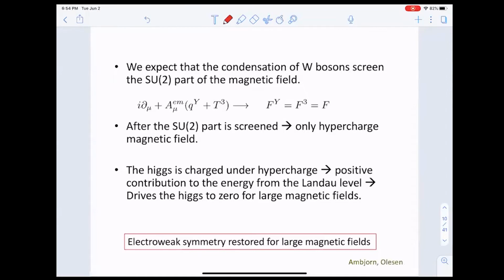So we expect that the condensation of W bosons screens the SU(2) part of the magnetic field. So the ordinary electromagnetic magnetic field is a combination of a hypercharge part and an SU(2) part. And initially, the two are equal to what we were calling F. But the idea is that if we have a black hole much smaller than the size of that pool ball that we were discussing, then the SU(2) part will be completely screened in the near horizon region, and we will only have the hypercharge part. So let's first discuss what happens after we screen it completely.